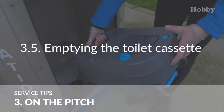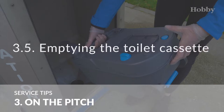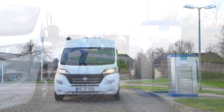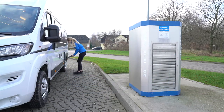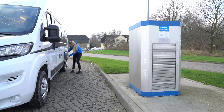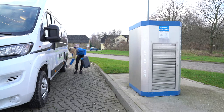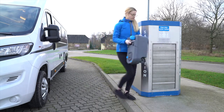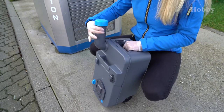Emptying the toilet cassette. Empty the cassette at the very latest when the LED fill level indicator lights up. The slide blade of the cassette toilet should always remain closed and only be opened for use. Open the service hatch, unlatch the cassette and pull it out. Now take the cassette to a designated point of disposal.